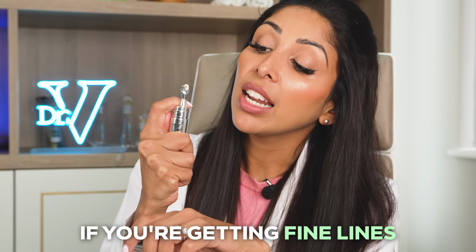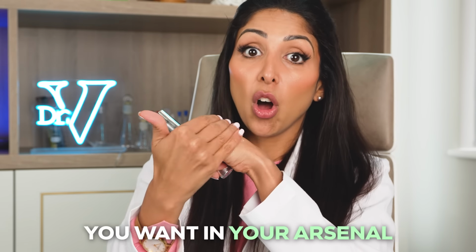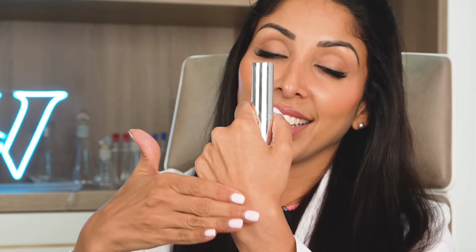If you're getting fine lines, this is often where fine lines start, then this is the first product you want in your arsenal. I'll show you what it looks like. It rubs in so easily. That's really important. It feels quite fatty because we lose the fats under the eyes as we age too.